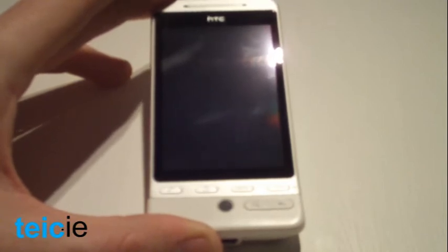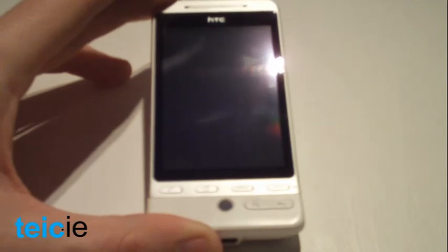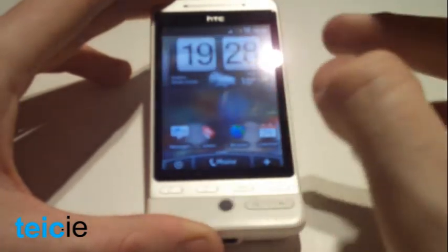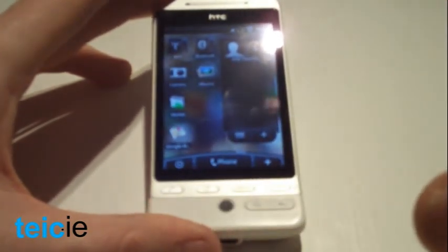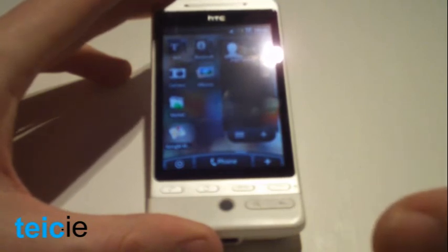That's obviously a sizable enough amount of money, although it is cheaper pay as you go than the iPhone is pay as you go. What I would say, just like the iPhone, is I'd question whether it'd be worth your while getting a phone like this on pay as you go, purely because so many of the features on it, such as your Google Maps, email integration, internet browser, all that kind of stuff built into it, really needs an internet connection and some kind of data package in order to make it worth your while.